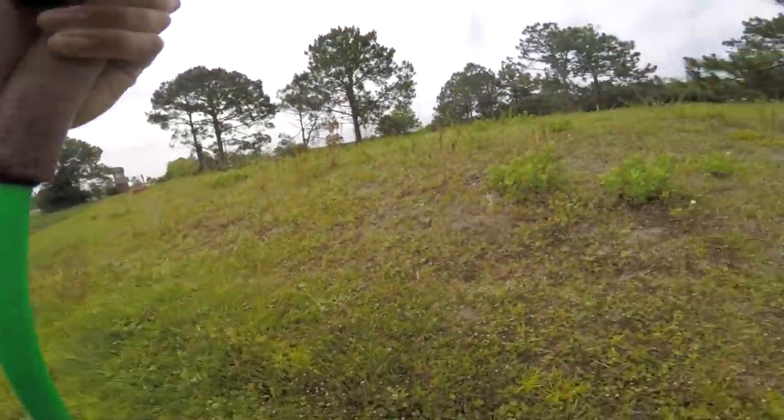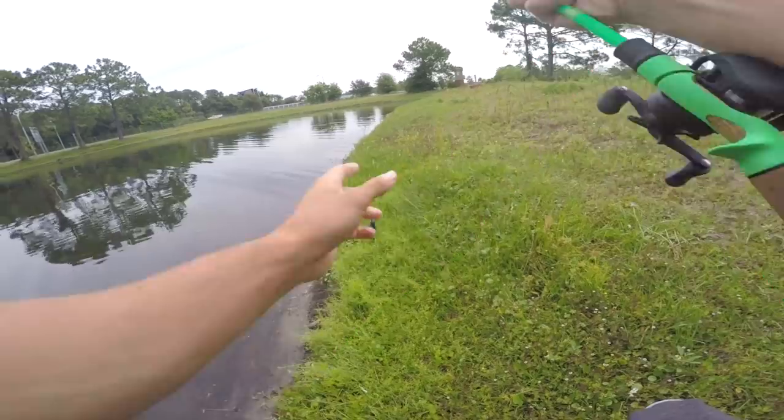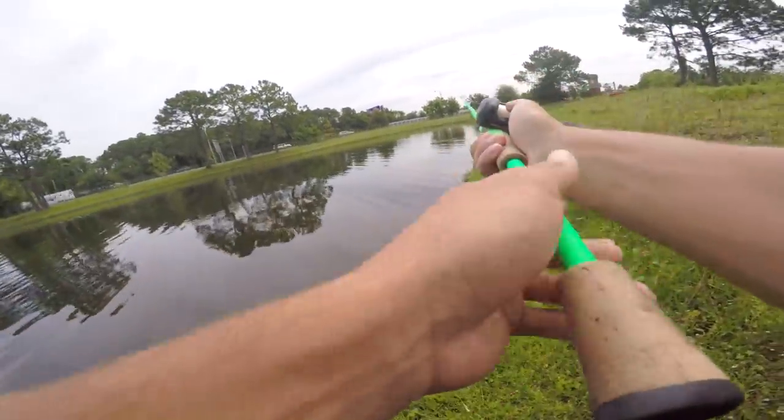There he is. Oh my gosh. No way. No way. I have a feeling that fish is on bed, and two, I have a feeling that was a good one. He never had it all the way. Like, that fish had to have been on bed.